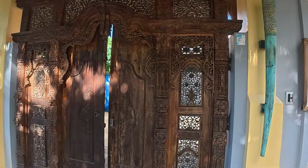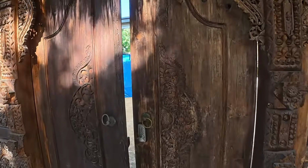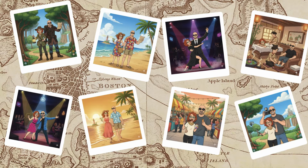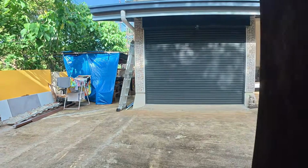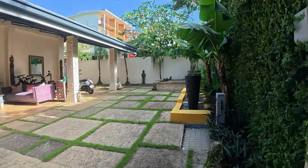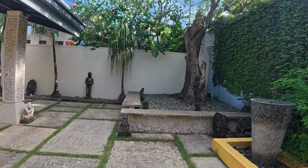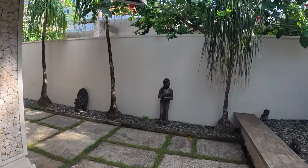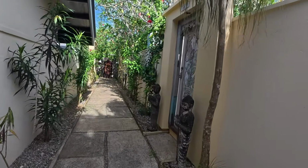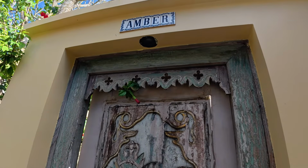So I'm going to show you. This is the entryway. Come with me. There's some construction happening back that way. They're doing some work and adding some things on. We're not going to go that way. This is the way that we come to go to the particular villa that we're staying in. I believe that there are 3 guest quarters here, and we are staying in Villa Ambria.